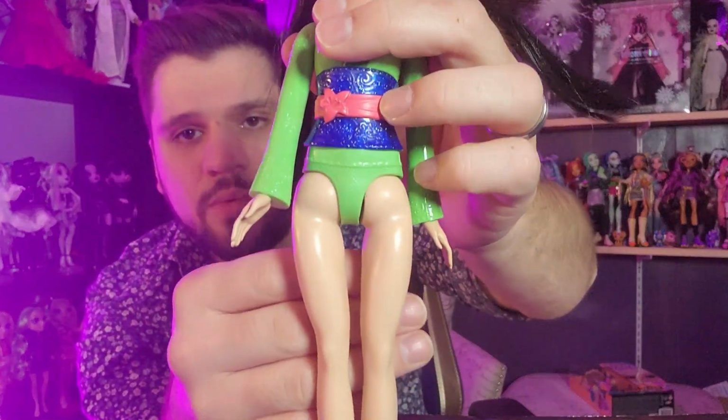This is what she looks like without the skirt on. I will say one benefit to these dolls, if you are buying them for a younger kid, is that dolls with less articulation are usually a little bit more durable. They are like a hard plastic, so I think if you have a kid who's really rough with their toys, this will probably last a lot longer.